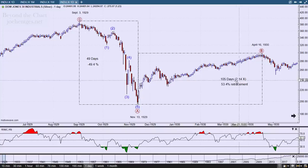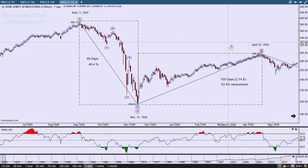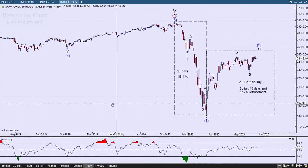And what I wanted to do is say, well, this took 2.14 times what the move down took, okay? And it only retraced 53.4%. And of course, this was the high after the crash, and it proceeded to drop, continued to drop all the way down into June, July of 1932. All right, so here's the picture. Let's come back to present day.